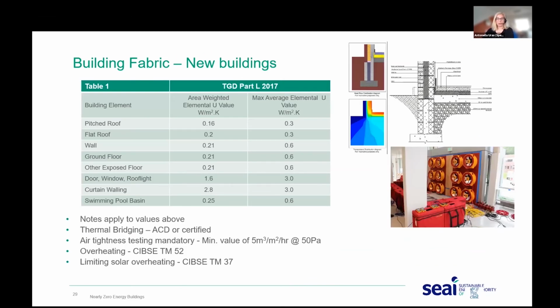Similarly to dwellings, Table 1 defines the U-value requirements for new builds, and notes apply to these values displayed in this table. For example, on floors, you can see 0.21 is actually lowered to 0.15 when there is underfloor heating. And other requirements also apply, which are similar to the dwellings part, for example, on thermal bridging, air tightness testing, and the target of 5 cubic meters per hour per square meter also applies. And there are also provisions to limit overheating.